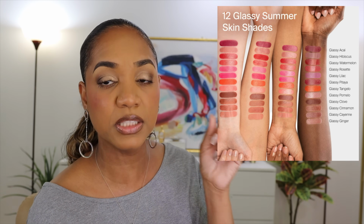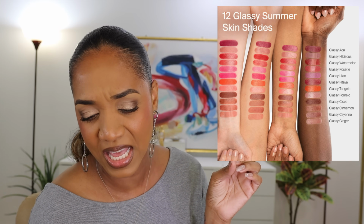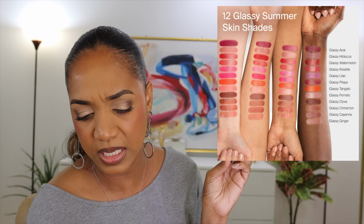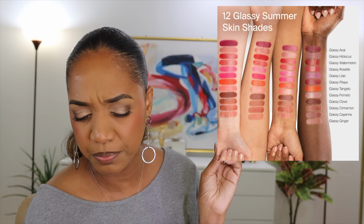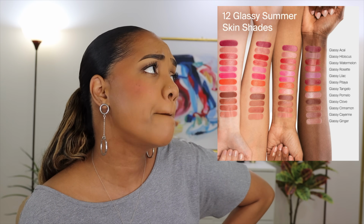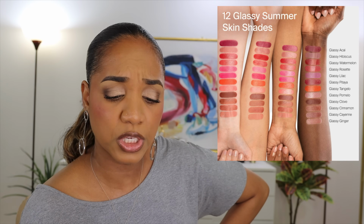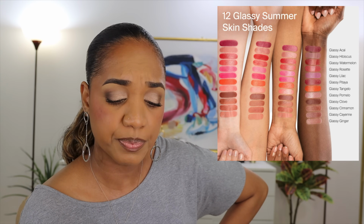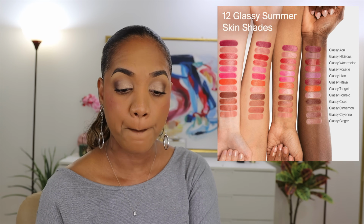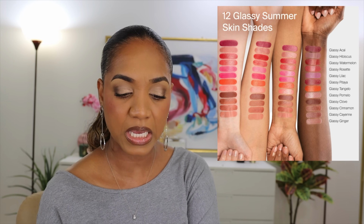I picked up one of these original shades. I think I picked up the pink one, cool pink, glassy pitaya, the pink one. Anyway, very glossy, very dewy. You can use this on the cheeks or the lips. On the cheeks, it's shiny as hell. I would rather use this on the lips, but then like, why am I paying $34 for a lip product? Not like I haven't, but you know what I'm saying.